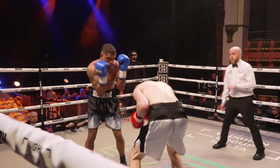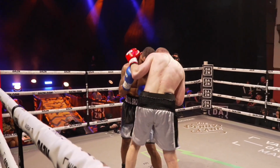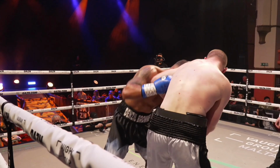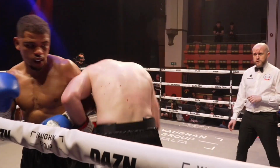Decent left hook from Browne. Still, Roberts is marching forward, trying to sink in those body shots. Chip away, hit the body. That's it. That's a better left hook there. I think the corner's asking for him to go to the body a little bit.